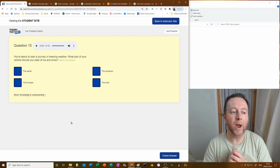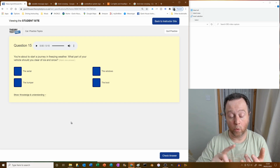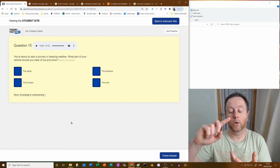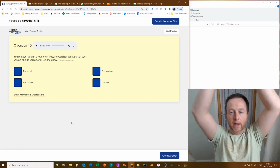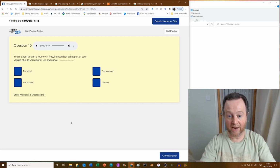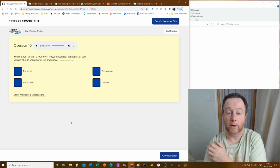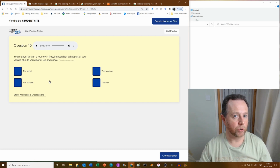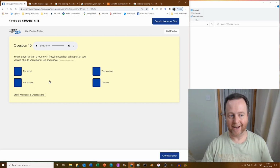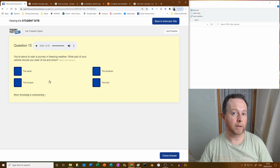You're about to start a journey in freezing weather. What part of your vehicle should you clear of ice and snow? Right, basically lights, windows, number plates, windscreen wipers, all that sort of stuff. You should also clear any snow that you have on the car, because as you drive down the road it's going to grab hold of it, it's going to lift it off. If you've got snow on your bonnet, it's going to get repeatedly thrown into your windscreen, so it's difficult to see. And if you get a big chunk of ice that lifts off the top of your car and lands on the car behind you, I've seen videos where they smash people's windscreens because this ice just flings through the air and goes smash. Okay, so you should remove any snow that's on the car, but basically headlights, number plate, windows, anything that obscures your view and the ability to be seen.